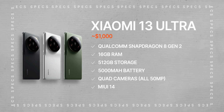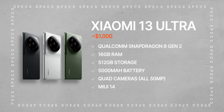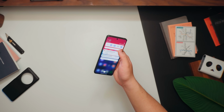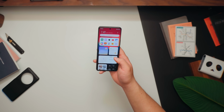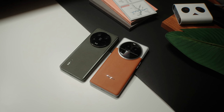So inside the 13 Ultra, you'll find the Snapdragon 8 Gen 2 processor, which is the best of the best processor on Android right now. It's ultra fast and super efficient. Besides that, it comes with a 5000 mAh battery, which is on par with the likes of the S23 Ultra, and in my opinion, its main competitor, the Oppo Find X6 Pro. But we'll talk more about its battery life in just a little bit.